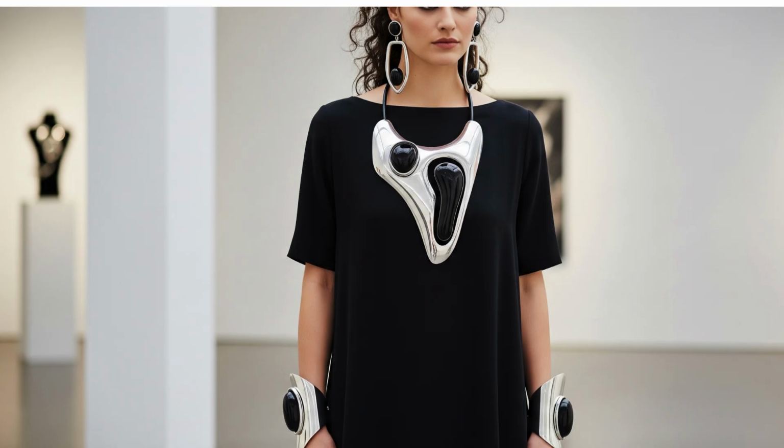7. Jewelry-only statement look. Minimal outfit, maximum drama. Try the jewelry-only statement look. No jackets, no accessories, just a black dress and bold, oversized, eye-catching jewelry. Think massive earrings, a cuff bracelet, or a chunky statement necklace. This is a showstopper look that lets you shine without the layers.